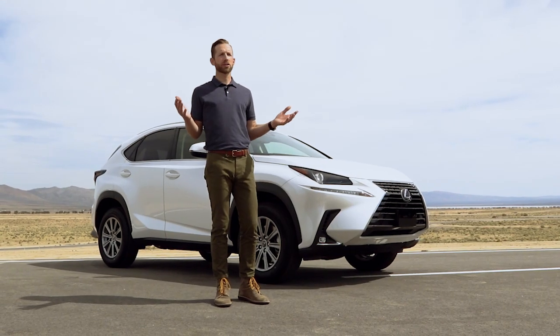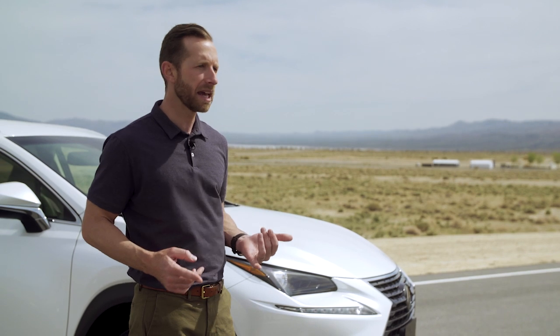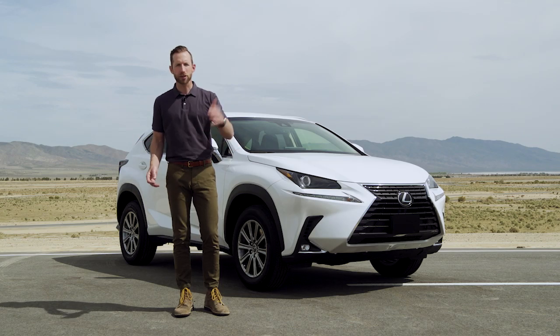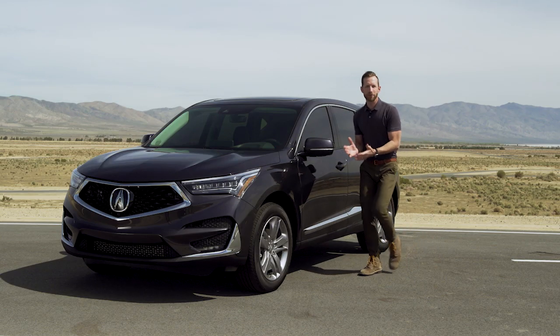All right, so the NX 300 has a number of available options that you might want, like LED headlights, heated front seats, or a moonroof. But guess what? You got to pay extra for all that. Shouldn't that come standard?